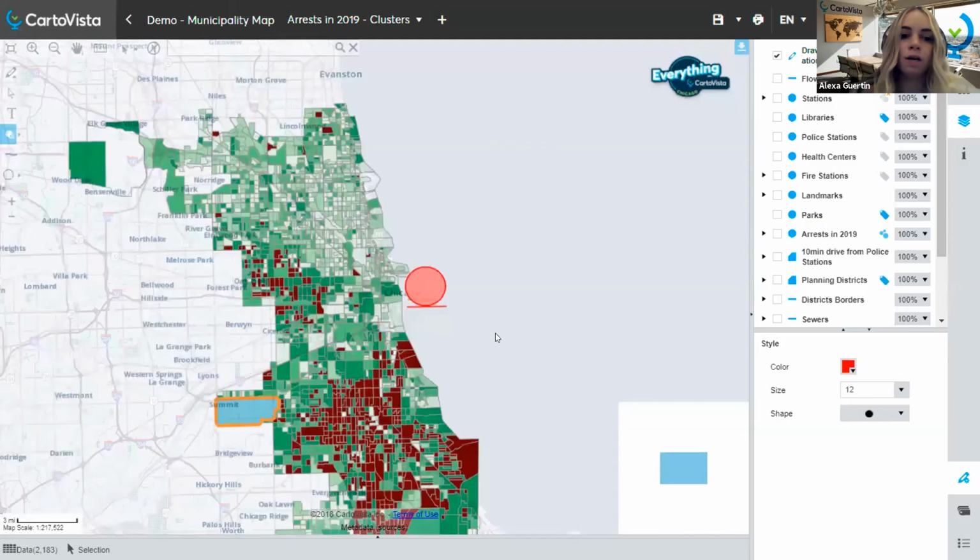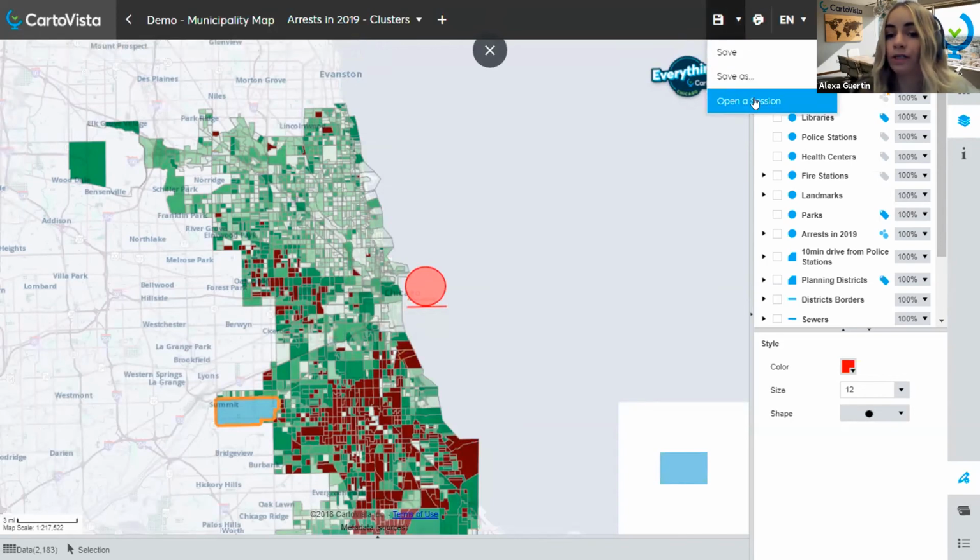Very simple. Now, if I were to save and the next time I open my map, you will be prompted to either open a session or just view your map as is, or you can hit the drop down and open a session.